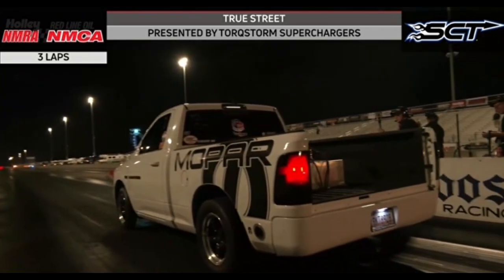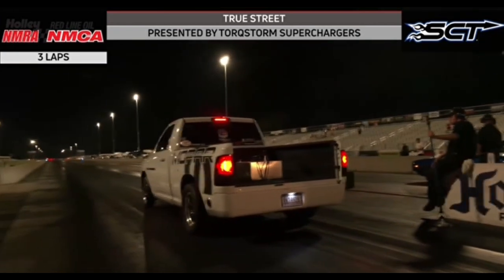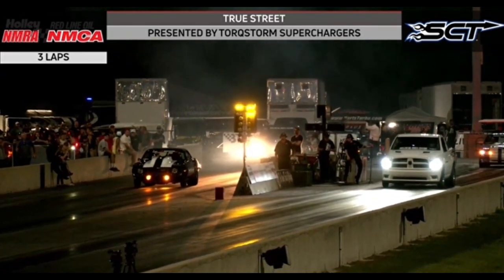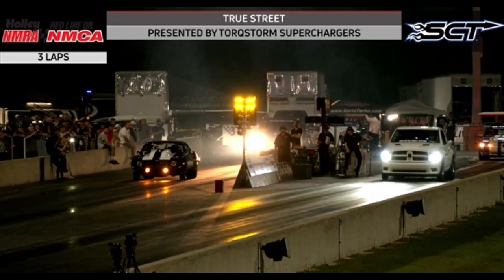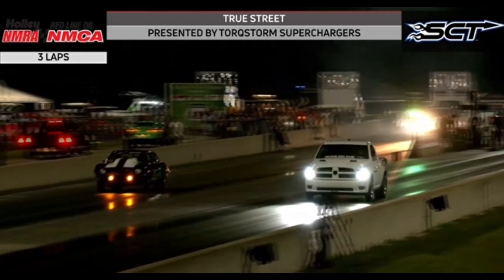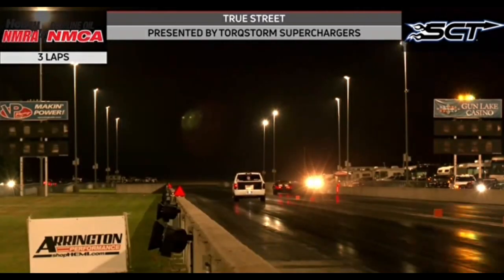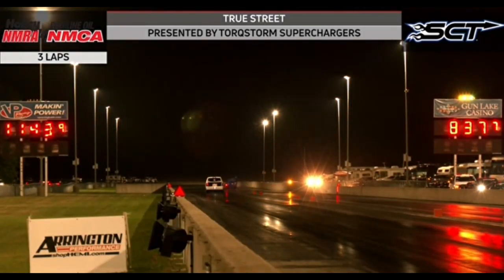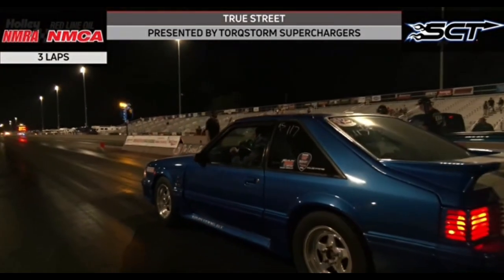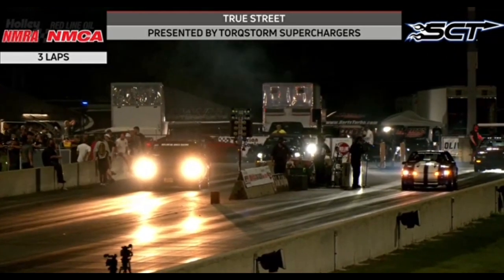Sharon, 1326 at 102.97. Dylan Derby being the left side in the pickup truck. Tony Karamitsos, 69 Camaro in the right side. Fastest one so far. Tony, 837.7, 165.99, the speed. Definitely the fastest car so far in True Street. 11.43.9 at 117.68 for Dylan Derby.